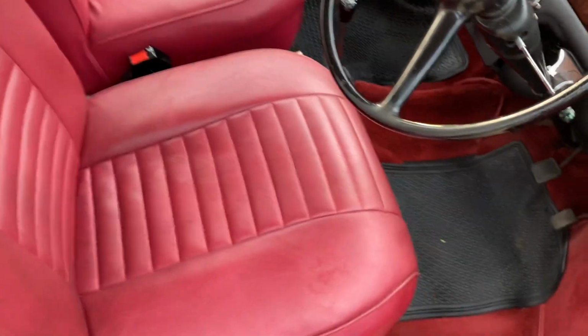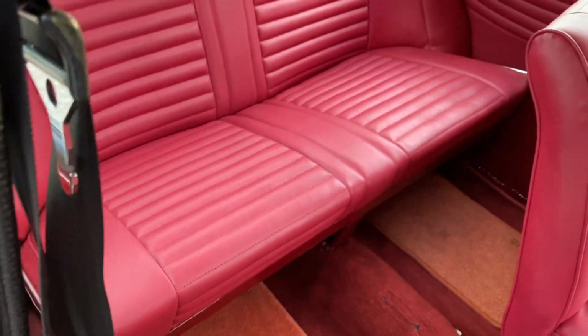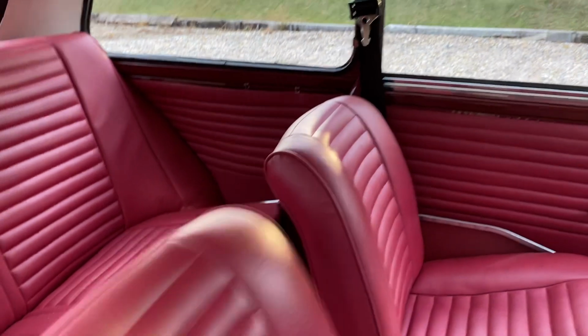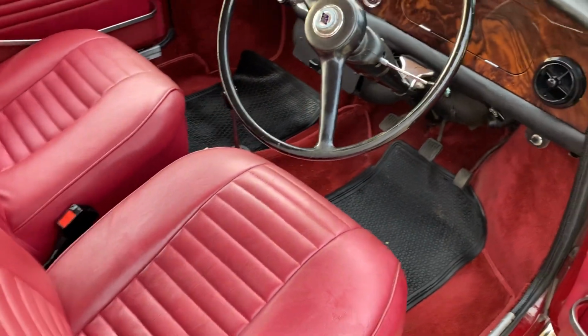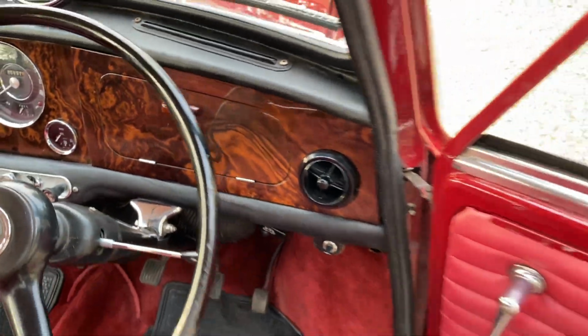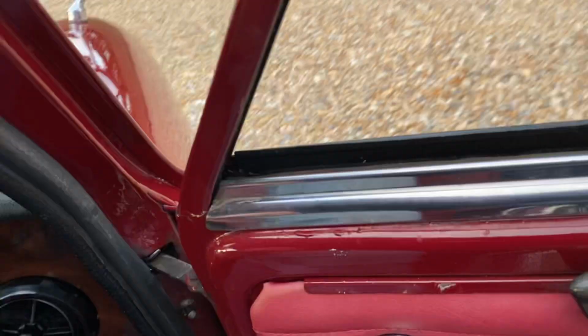You can see these leather faced seats are in excellent condition, front and rear, as are the carpets, as is the rear shelf, as is the lovely original parcel shelf. You can see how lovely they look, and these leather faced seats feel really lovely to sit in. They look beautiful, but really a star attraction here. In fact, I'm going to just sit in so you can really see what I mean.